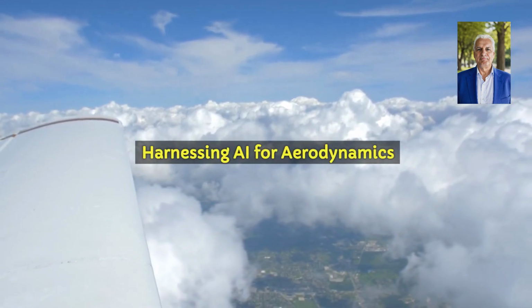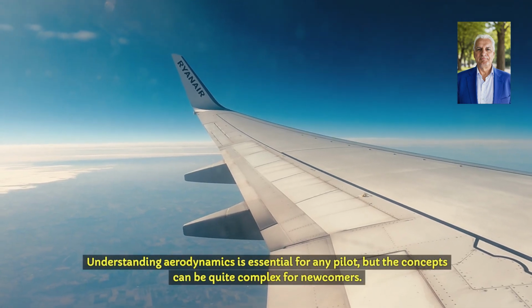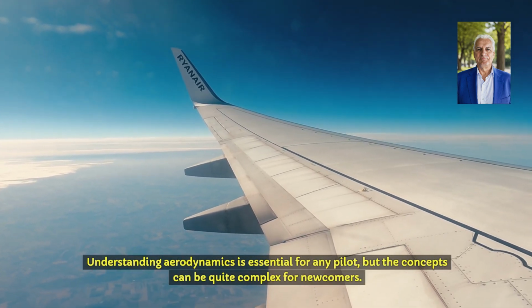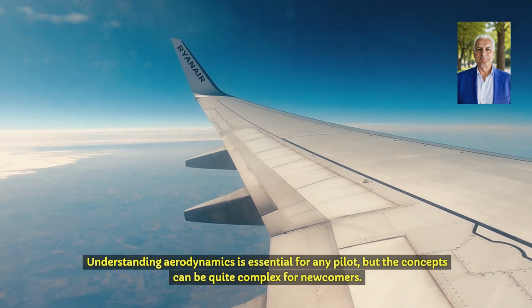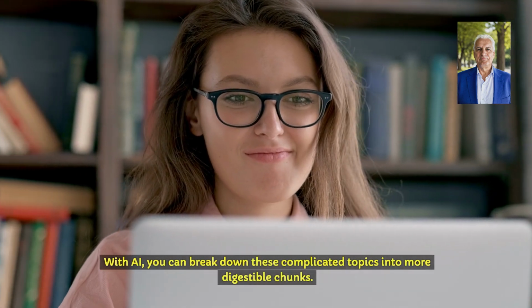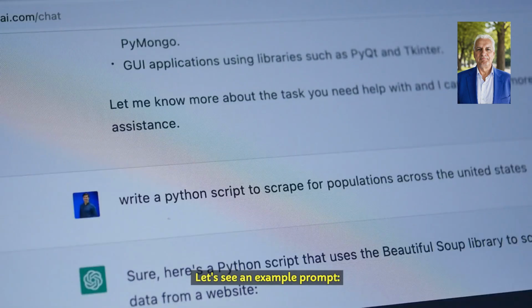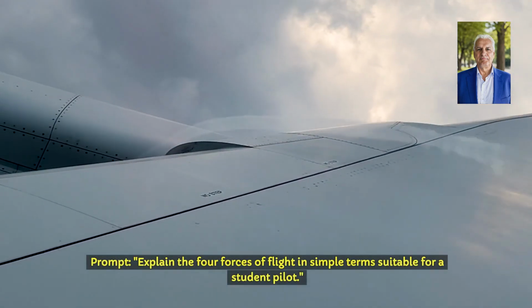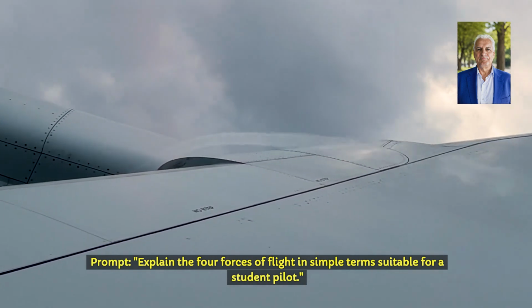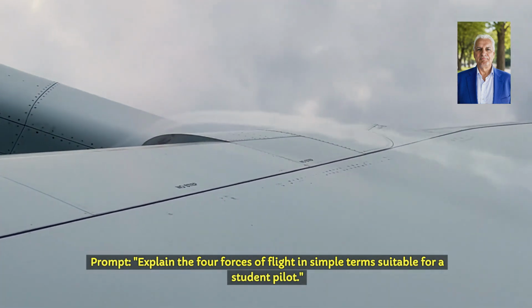Harnessing AI for aerodynamics. Understanding aerodynamics is essential for any pilot, but the concepts can be quite complex for newcomers. With AI, you can break down these complicated topics into more digestible chunks. Let's see an example prompt. Prompt: explain the 4 forces of flight in simple terms suitable for a student pilot.